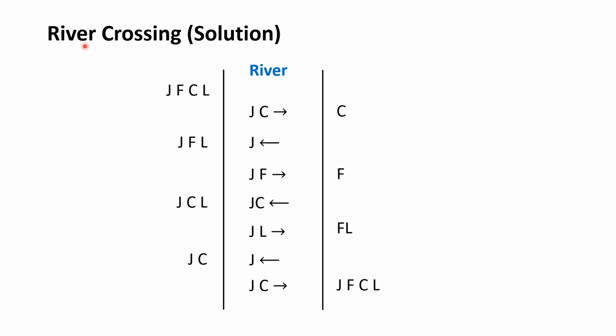On this slide, I have the solution to the river crossing problem from earlier. So we start with Jill, the fox, the chicken, and the head of lettuce on one side of the river. And then the river is here, and then this is the other side of the river. So the only choice to get started is to move the chicken. If we move either the fox or the lettuce, then we'll have either the fox eating the chicken or the chicken eating the lettuce. So we have to move the chicken first.